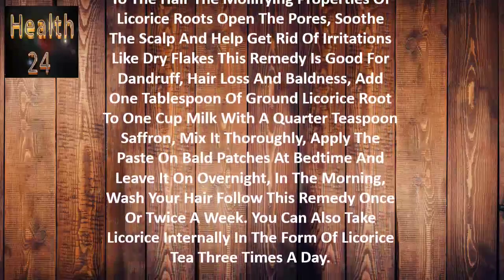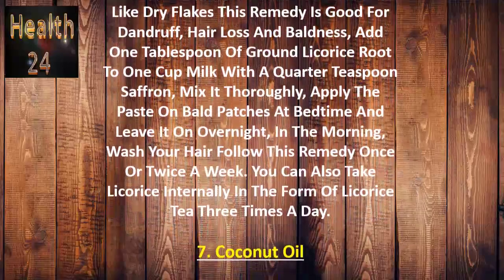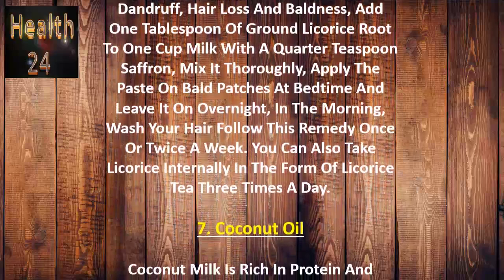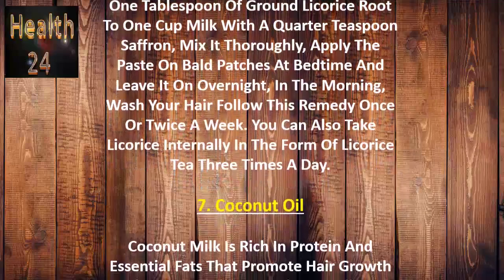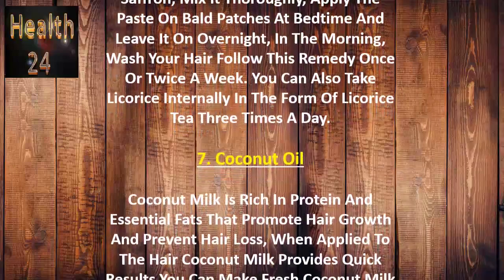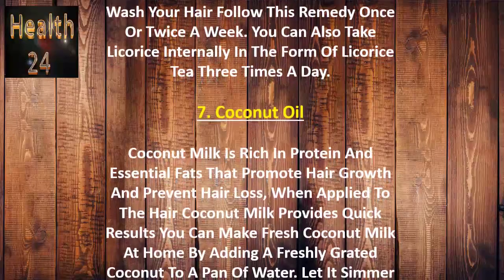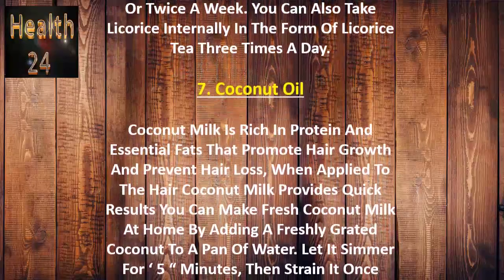Add 1 tablespoon of ground licorice root to 1 cup of milk with a 1/4 teaspoon of saffron. Mix it thoroughly. Apply the paste on bald patches at bedtime and leave it on overnight. In the morning, wash your hair. Follow this remedy once or twice a week. You can also take licorice internally in the form of licorice tea 3 times a day.